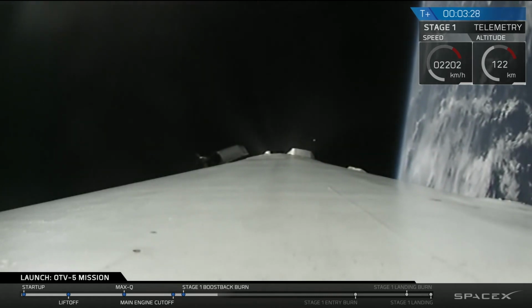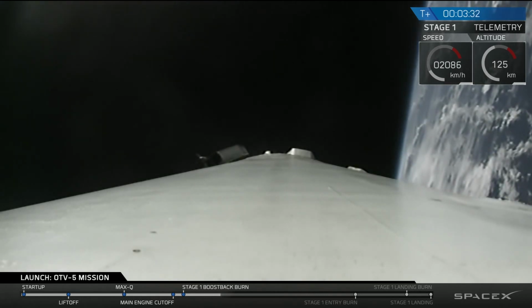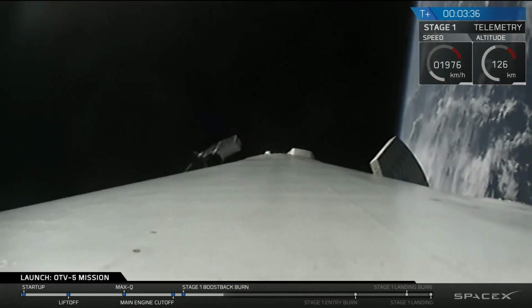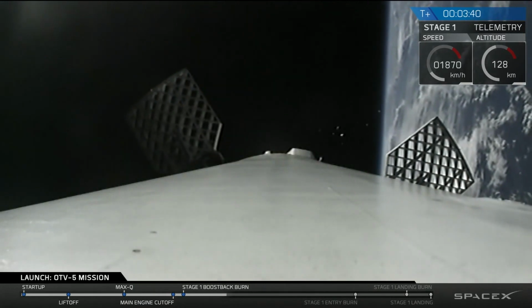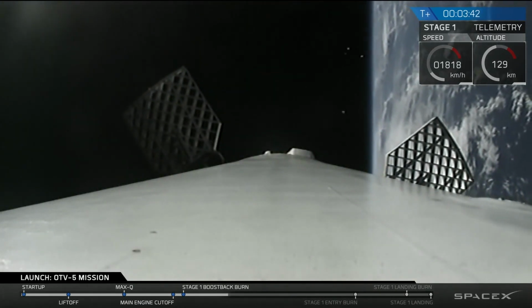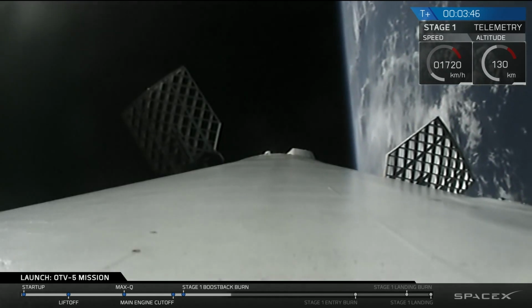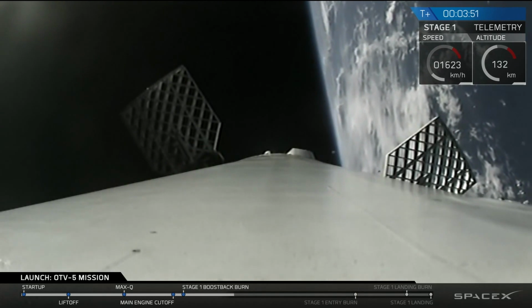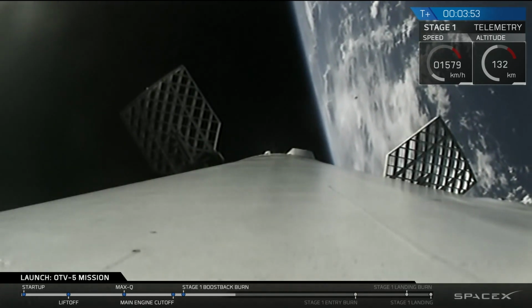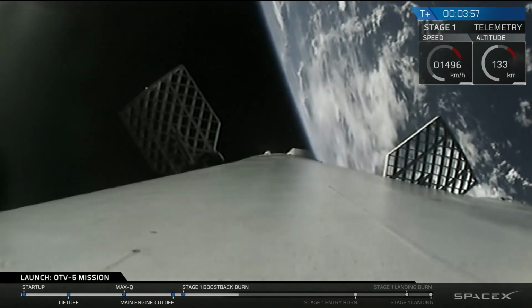Stage 1 boost back burn shut down. The boost back burn has now ended. Notice that the vehicle is still climbing. There you saw the grid fins just opened up. These grid fins were recently changed to titanium, which is a much higher temperature material than aluminum, and that's better able to stand the high temperatures of re-entry.